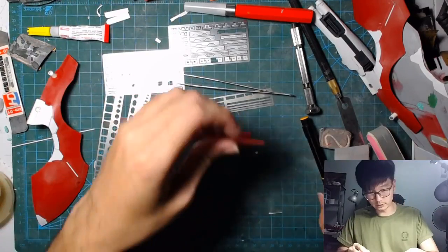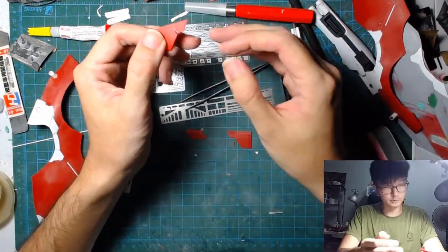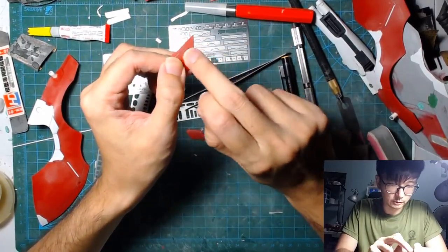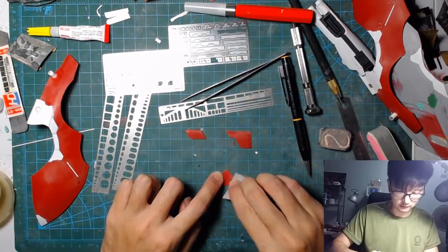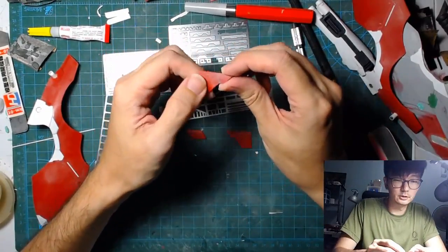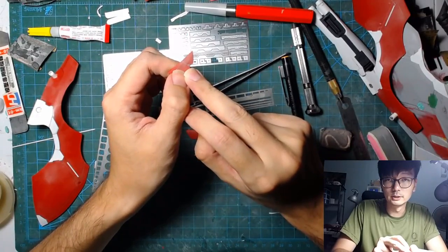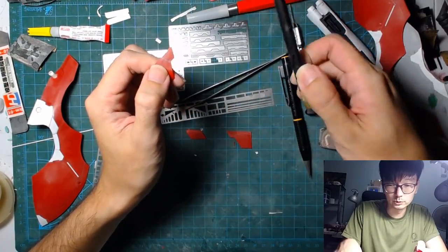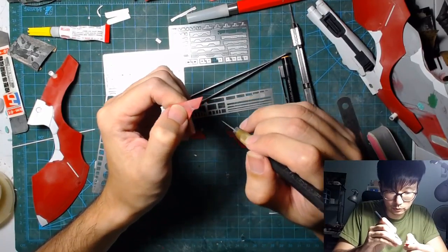One thing to share with you guys is that whenever I have overscribing or gaps that shouldn't be there, I will use a glue to fill it up. And one thing to take note is that if your glue is not dry, please do not use your chisel or your scriber to go over it. Instead, maybe you will want to use a hobby knife, something that is a cheaper alternative to scribe over it.